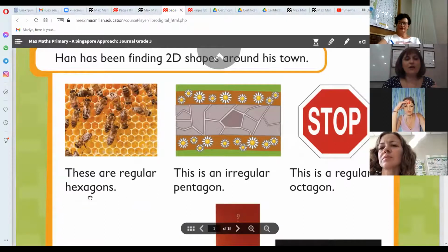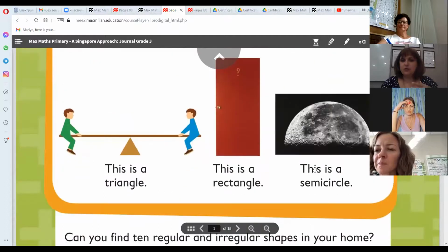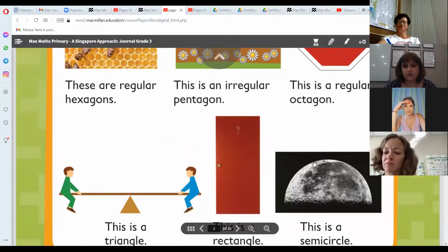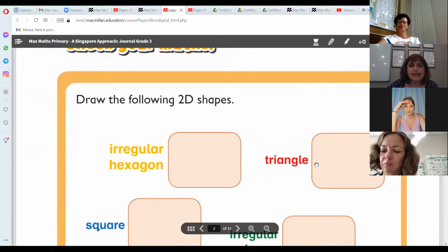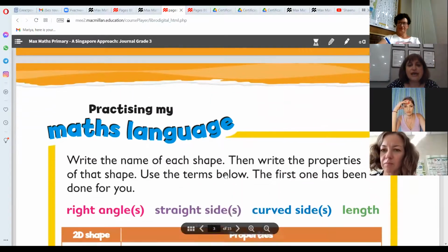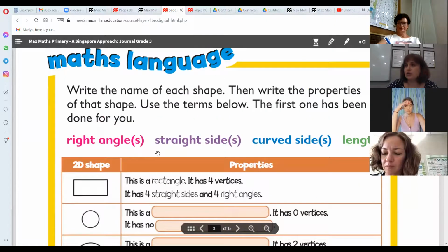These are regular hexagons, in beehives. This is an irregular pentagon, and they can find them. You show them this and they can find for the next class different shapes around their house or outside their house, for example. And you can ask them to draw them if you want to. And I really think that this thing is important. You can devote the whole class to doing that.